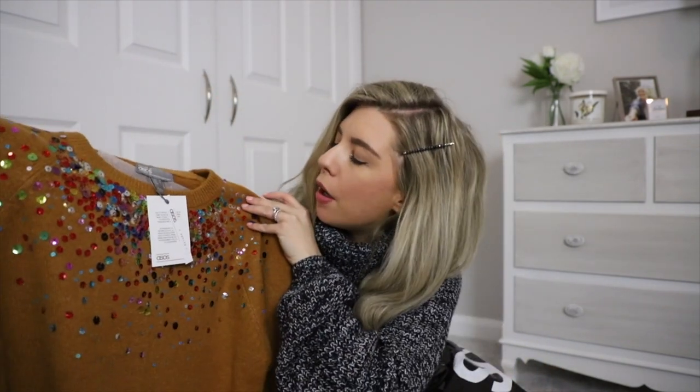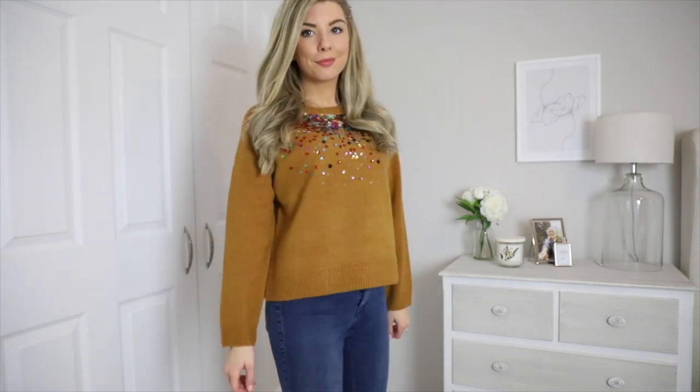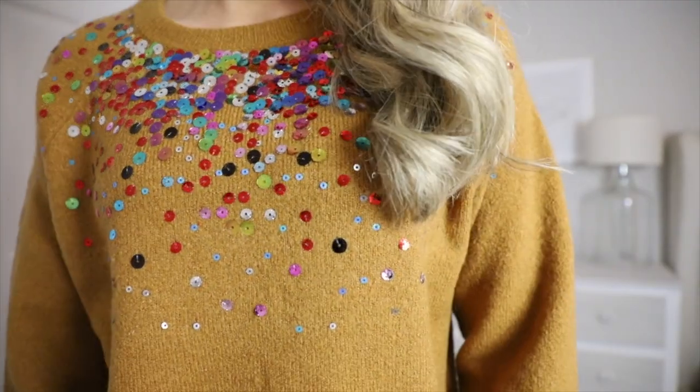So it's got rainbow sequins all over it. But I like the fact that the jumper makes it that little bit more muted. It's actually pretty small. I don't know if it's cropped or what the size of it is. So I got it in an 8. Okay, this seems really small for an 8.